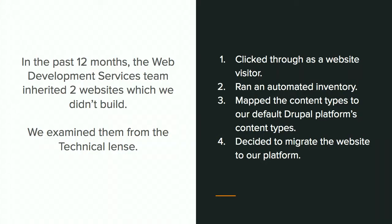So first thing we did was we just clicked through the website as a visitor. What is this tiger in a box that we have just inherited? Clicking through gives us the sense of what's broken, performance, how big it is. We did run an automated inventory with Screaming Frog. Then we mapped the content types to our default content type. We have a couple of platforms that we build all of our sites in, two, three, and we're looking to see how far this deviated from how we structure and build our sites. That gives a sense of whether this is like an owl-like site, or is this like a flamingo? We're really talking about two different birds here. I've got like a bird cat thing going on.